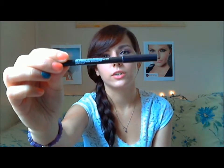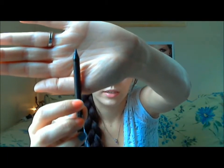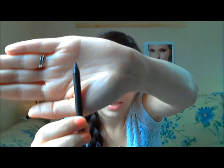So the next thing is an eyeliner. It's a long wear eyeliner called No Place to Run. Just your basic pencil liner. And this is in the color Jet Set. Yeah, I think it's Jet Set. Let me make sure. Yep, in the color Jet Set. So it looks like that.